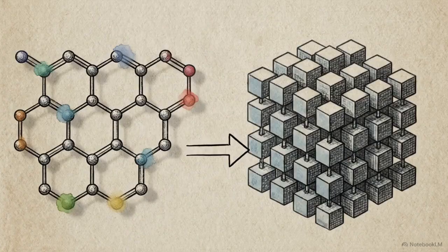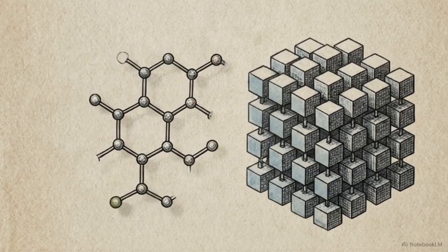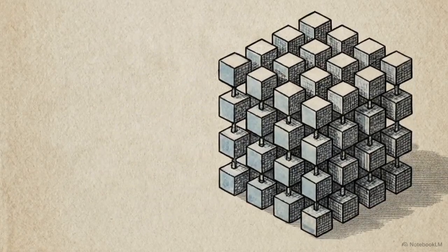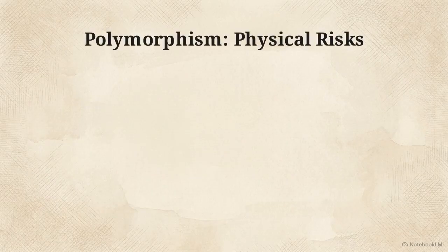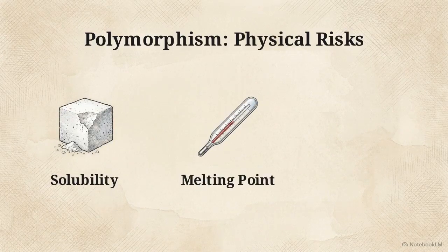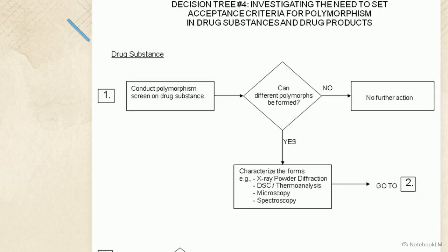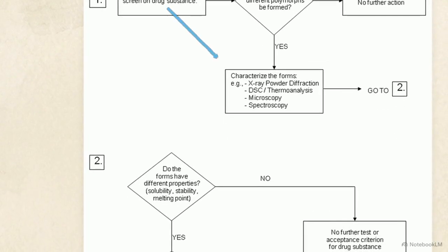Even if a drug has the perfect chemical formula, it can take the wrong physical shape. Molecular lattices can shift into different, tighter geometric patterns. These shifting crystal forms are known as polymorphs. Because the molecules are packed differently, polymorphism can drastically alter a drug's solubility, its melting point, and its baseline chemical stability. This decision tree mandates an active screen for polymorphism during drug substance development. If different forms can be created, they must be fully characterized to see if they possess different physiological properties.